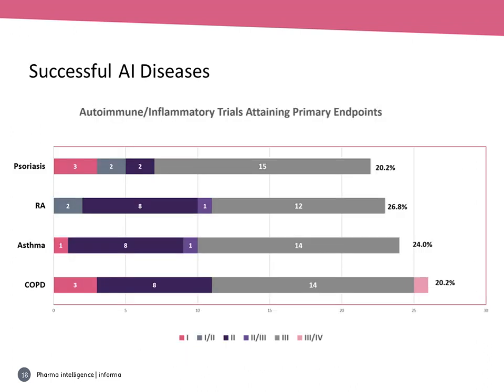What were the top diseases in terms of absolute numbers of trials that hit primary endpoint? Here you see them as COPD, asthma, rheumatoid arthritis, and psoriasis. However, when you look at their relative success rate, each and every one of these falls below the therapeutic area average, which is very, very interesting.